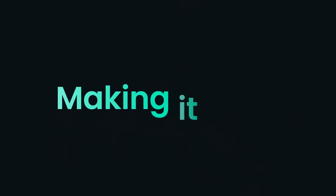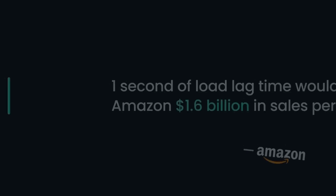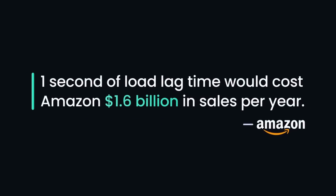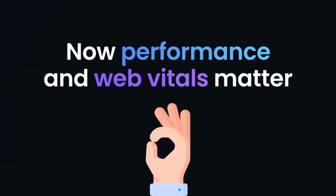It's 2023, and developing a website is no longer just about making it work. Websites need to be fast. Otherwise, this happens. 1 second of load lag time would cost Amazon $1.6 billion in sales per year. A functional website is not enough.